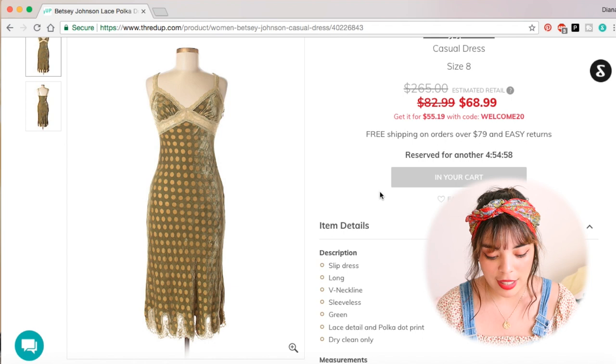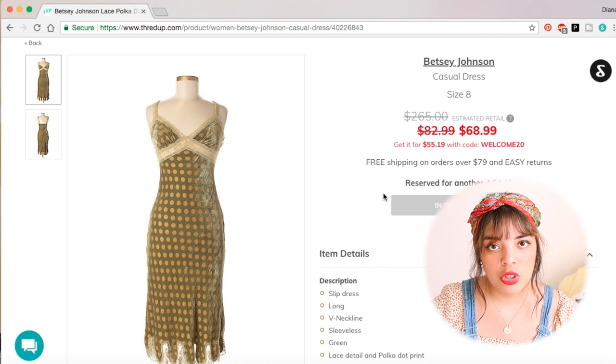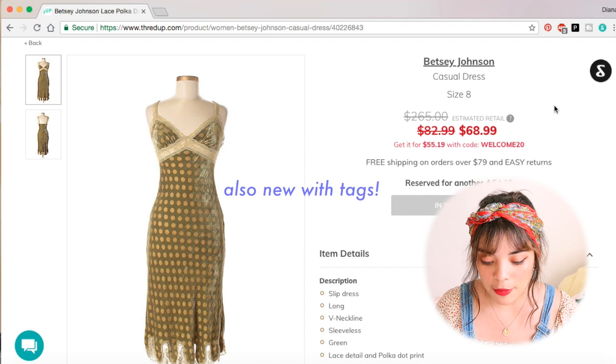I feel like it'd be so cute layered up with a turtleneck underneath, or maybe just a t-shirt, or on its own with a nice oversized blazer to give it a more chic approach. Now this dress was originally $265 and I'm getting it for $68.99. I love color, you guys know that, so I'm definitely getting her.